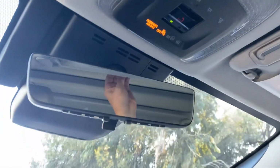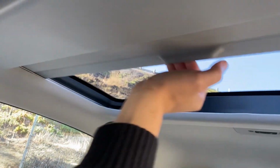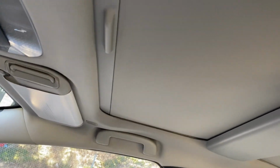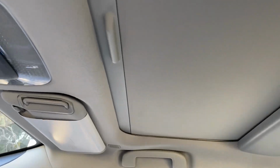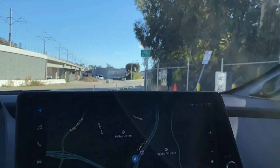You do have a fixed glass roof, one shade in the front, a separate shade in the back, because this is a glass roof. So it's cool they broke it up so you can individually control that for the people in the front versus people in the back. I actually like that. And then the center bar is just in the way. It's not a full panoramic glass roof. But yeah, the sun visor is pretty standard stuff. Toyota doesn't really get too fancy with those.